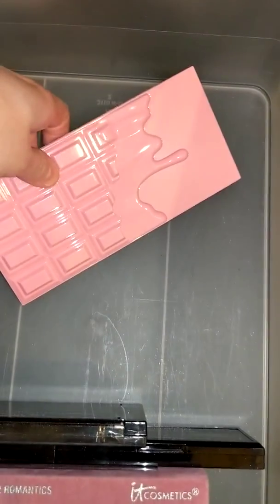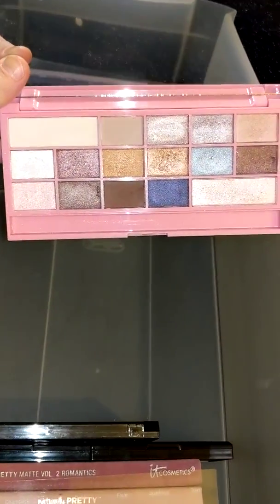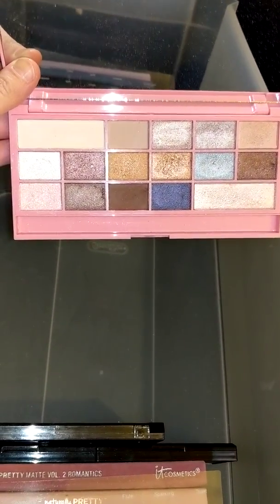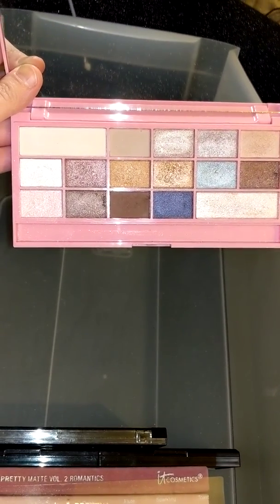I have this Makeup Revolution chocolate bar eyeshadow palette. This is the Pink Fizz one. And if I can get it open, there we go. I really like this. I think these kind of get a bad rap, but I really like it. It has a lot of shimmery shades, like you know that I like, and I think it's really, really pretty. So I'm going to go ahead and hold on to that one.